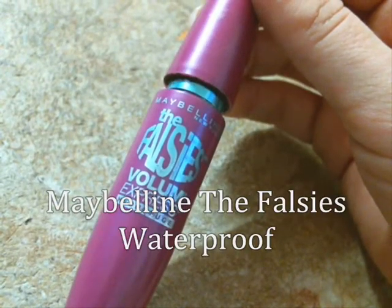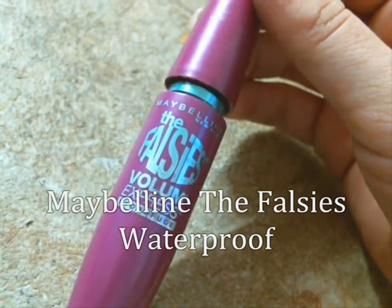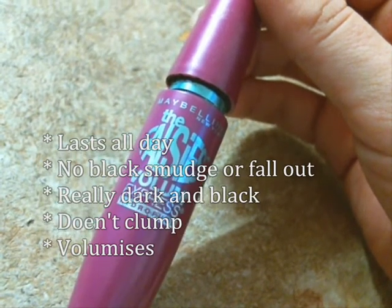the Maybelline The Falsies, and I have the waterproof one. It lasts all day, it doesn't leave black smudge under here or up there, it's really, really dark, it doesn't clump, and I think that it really helps to add volume to your eyelashes, and for someone like me, who has barely any eyelashes, this is definitely the one to go for. And again, it's very reasonably priced for a mascara. So, love this one. And that's everything.